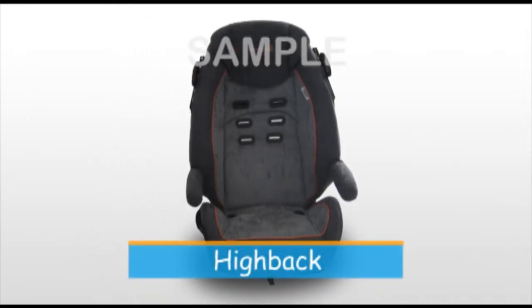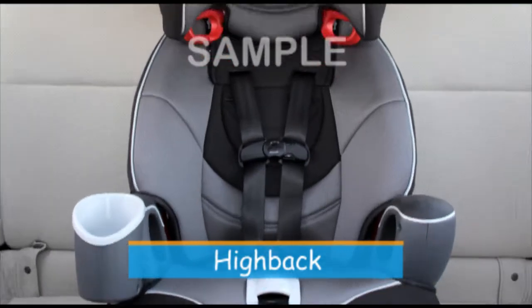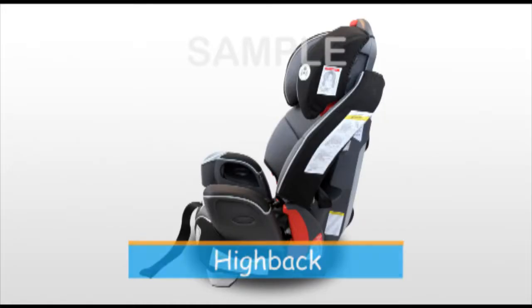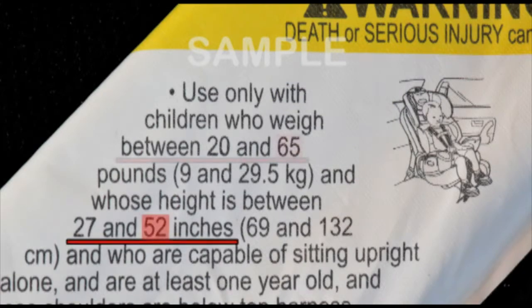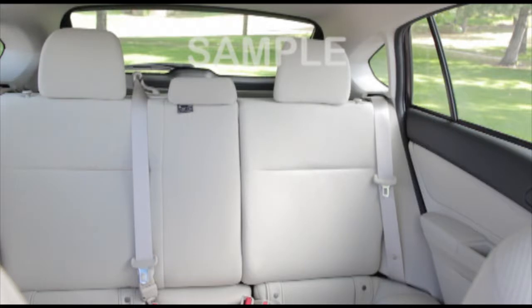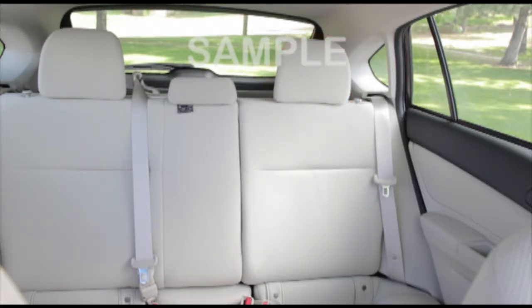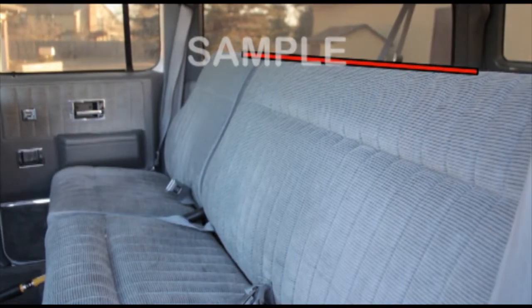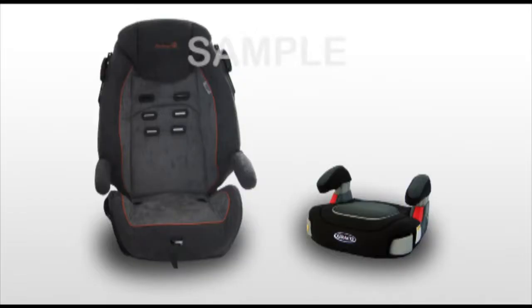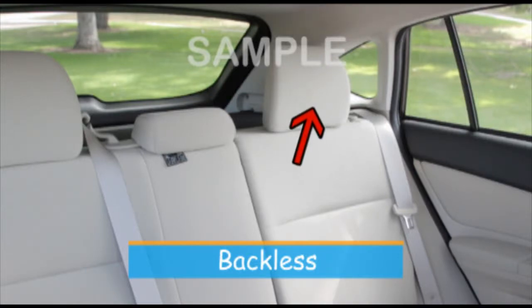Here is a high-back booster seat. High-back booster seats come without a harness or with a harness as a combination seat. After your child reaches the maximum height or weight limit of their combination seat, remove the harness and it becomes a booster seat. A high-back booster seat is required when your vehicle does not have a built-in head support, such as a bench seat, which is flat across the top. Here is a backless booster. Since it has no head support, it can only be used in vehicles that do have head support.